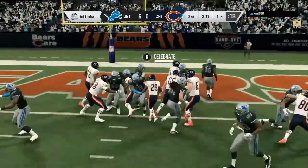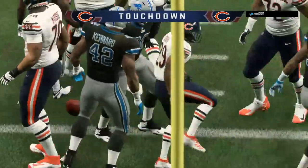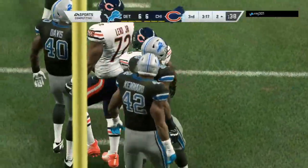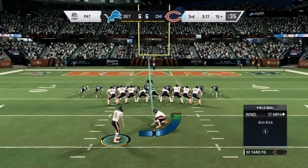On second down, it's Cohen, and he's into the end zone. Touchdown, Bears. Punching it in from a yard away, as his guys can now take the lead with the extra point.